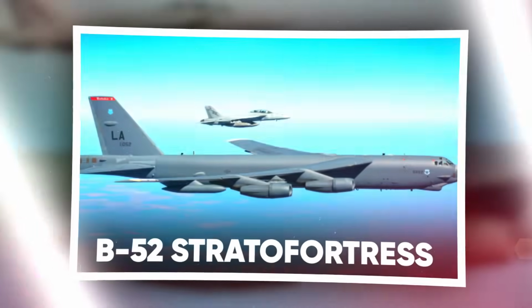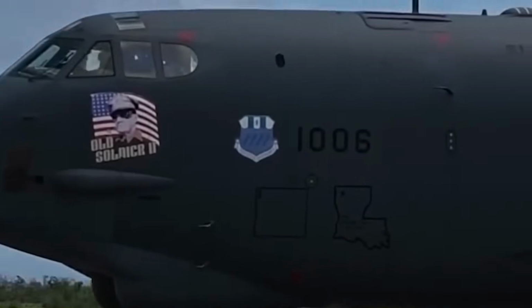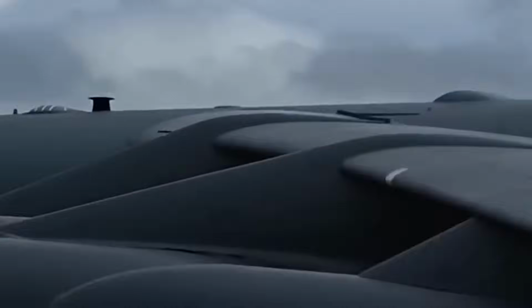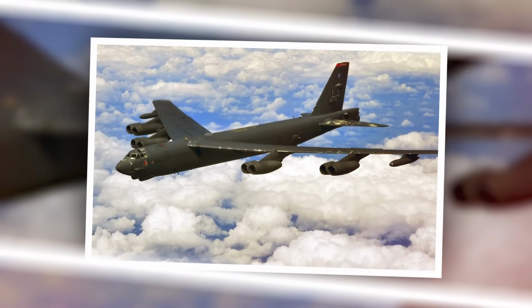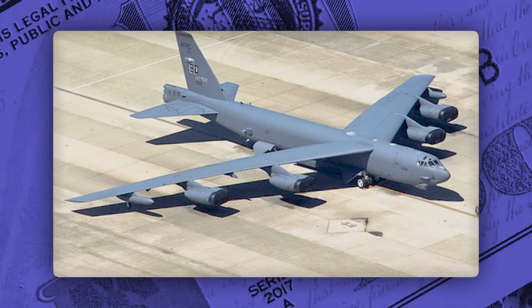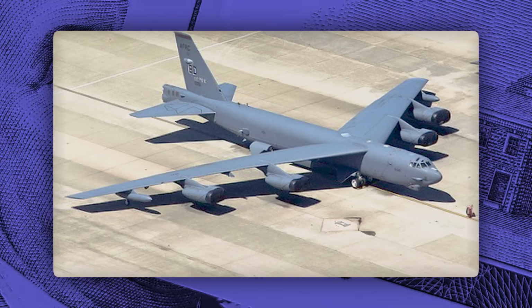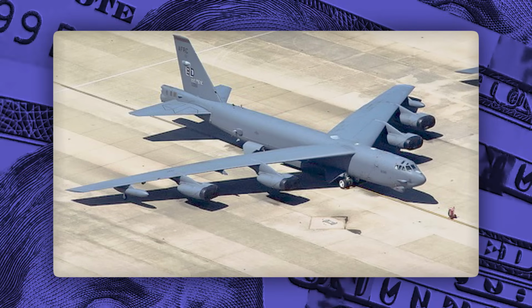B-52 Stratofortress. For more than 6 decades, the B-52H Stratofortress has stood as a symbol of American air power and nuclear deterrence. This long-range, heavy bomber is one of the most iconic aircraft in U.S. military history and a key player in the country's strategic nuclear arsenal. First introduced in the 1950s, the B-52H remains in active service today, thanks to its incredible versatility and reliability. It can carry an impressive range of weapons, from conventional bombs to advanced nuclear warheads, making it a critical tool for both deterrence and combat missions.